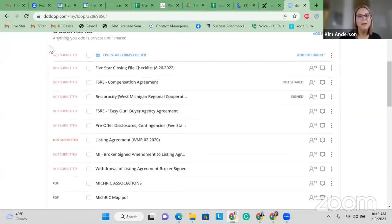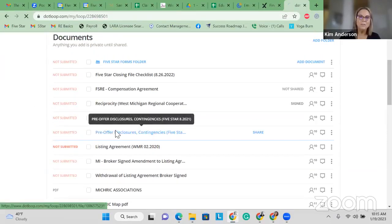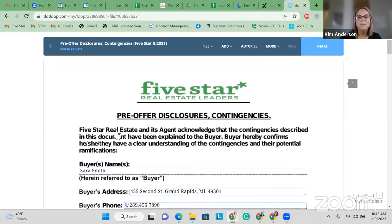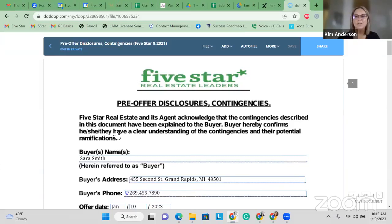And then we have this one. I don't know that our agent community is as aware of this one. It's called pre-offer disclosures and contingencies. And this one was created maybe a year or two ago when all of what I call some of the madness started to happen, and we started writing in all these escalation clauses and appraisal gaps and waiving commissions, or not commissions, excuse me, waiving inspections. And so this one has a lot of things that are covered in the purchase agreement, but it's basically a, hey, you understand you're making this decision. And so we're not going to go through it line by line, but we are going to highlight some of the things in here today, and it will just cover you.